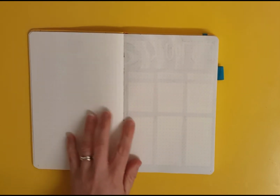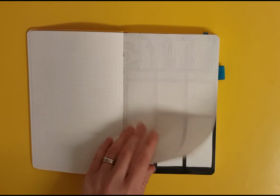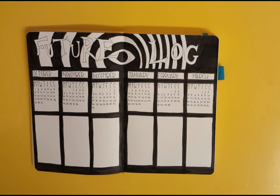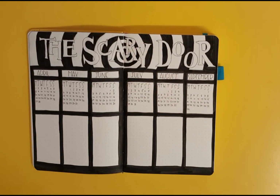This will be the front page of my journal, but I don't tend to complete that until the very end. So here we go, here we start. This is my future log. I've gone for a Twilight Zone future log. It seemed to work quite nicely with this month's theme in particular, which is Halloween movies that I like to watch. But also it kind of links quite nicely with the idea that you never quite know what you're going to get.